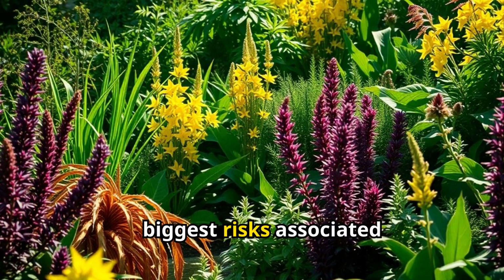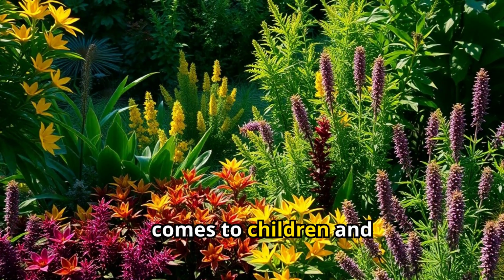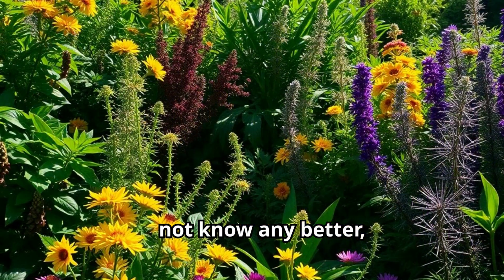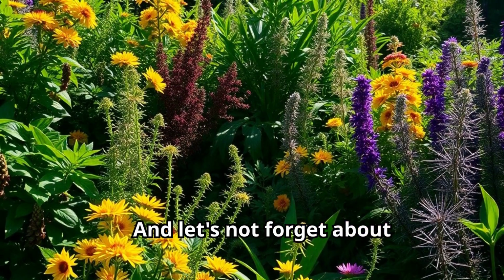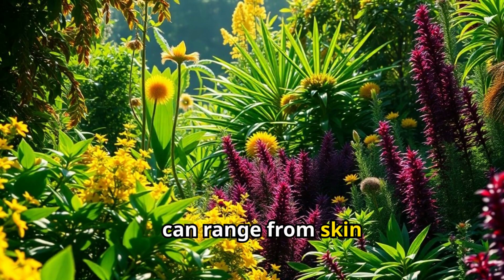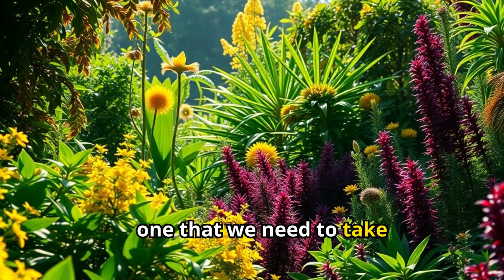One of the biggest risks associated with toxic plants is the unintentional exposure, especially when it comes to children and pets. They may not know any better, and a simple mistake can have devastating consequences. And let's not forget about the potential long-term effects of exposure, which can range from skin irritation to organ damage. It's a sobering thought, but one that we need to take seriously.